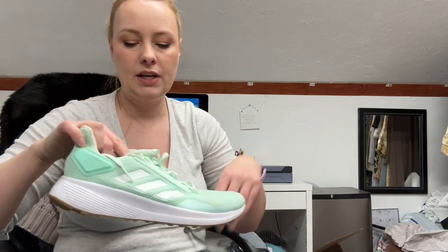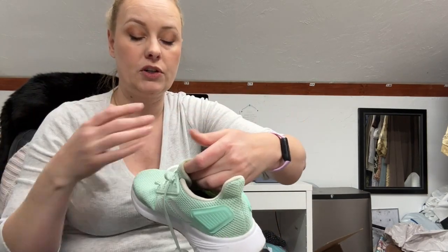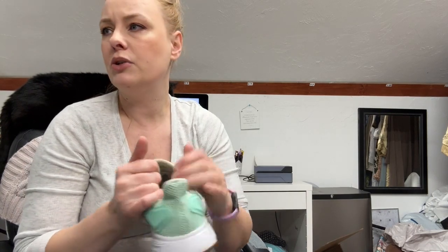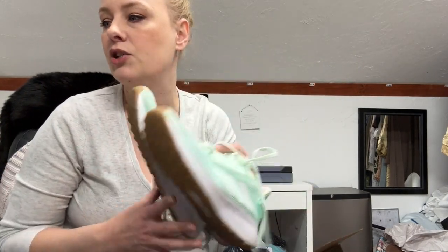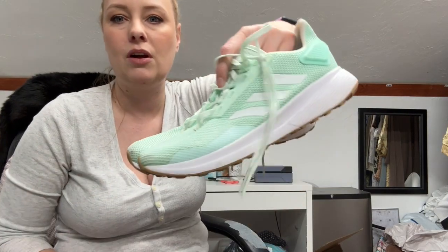Adidas running shoes like this, I find don't really sell for me personally. Some of their other shoes sometimes sell, but I don't know. I have a hard time with athletic shoes. I don't know why. I know a lot of people sell only athletic shoes, but they tend to sit for me for a long time.